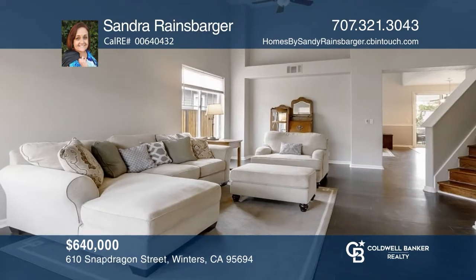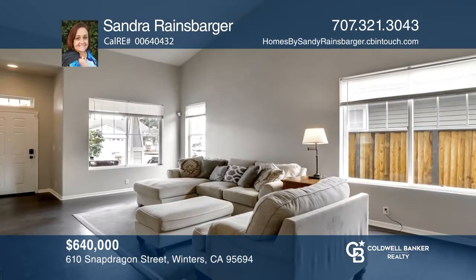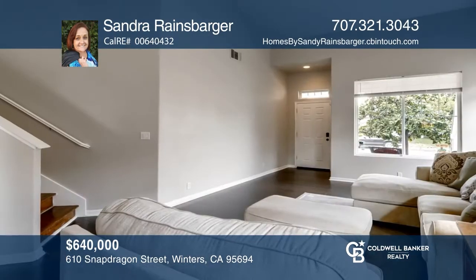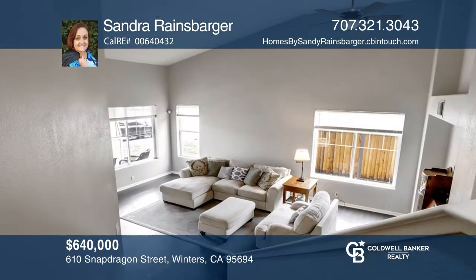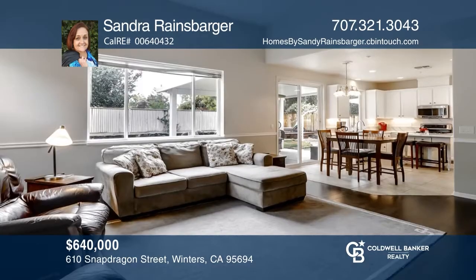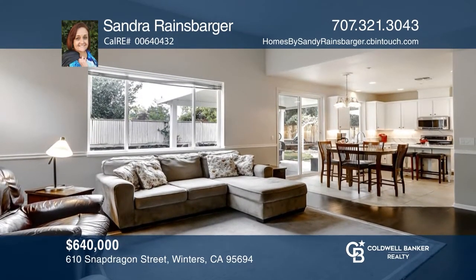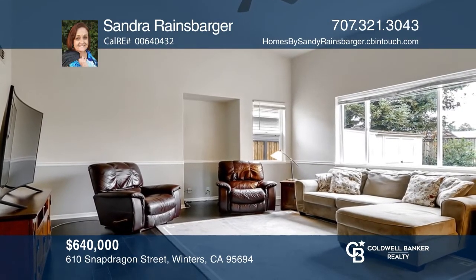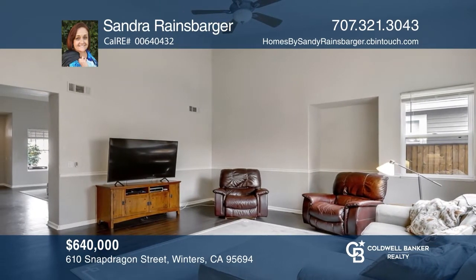Just sold over the asking price. This home in a well-established neighborhood, close in proximity to parks and schools, features 4 spacious bedrooms and 3 full baths. Downstairs offers a full bath and bedroom. The new owners will be sure to enjoy hosting gatherings in the generous formal and casual living areas, or planning their summer barbecues in the expansive backyard with a covered patio and separate beautiful floating deck. If you're looking to buy or sell, contact Sandy Rainsbarger today.